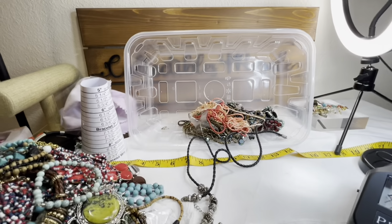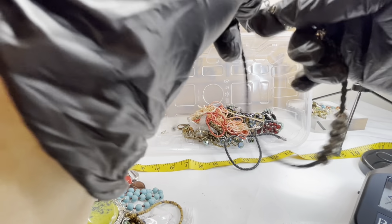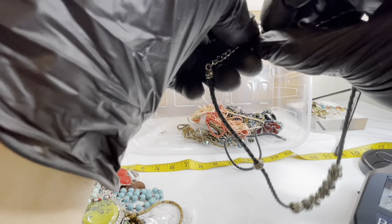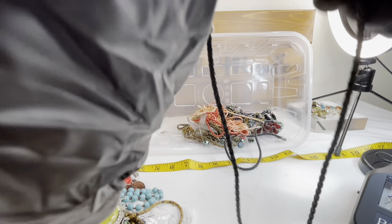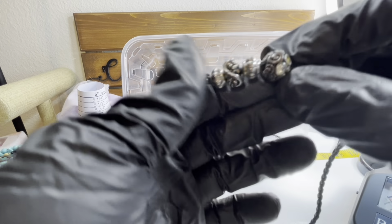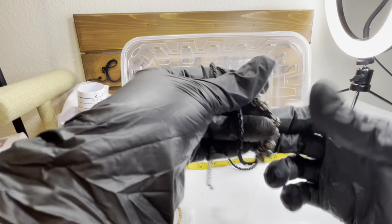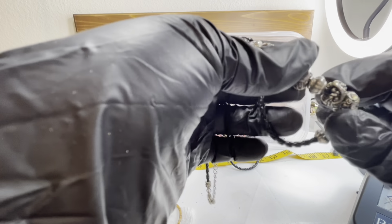All right, let's finish looking at what we got here. Got this cool black corded braided necklace, some pretty silver pendants hanging on there. This one's got some clear stones. Oh, it's missing a stone right here. Just saw that. Okay, well, that'll have to go on crafter. So that'll be a dollar. You can either replace it or take that one off. If I wasn't dissecting this, I wouldn't have seen that.